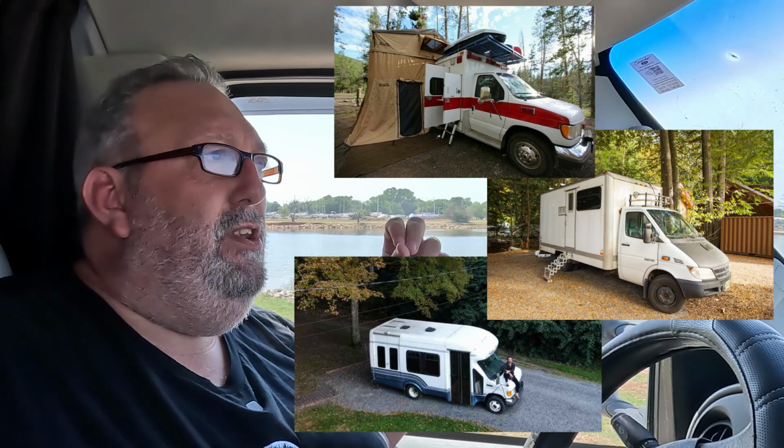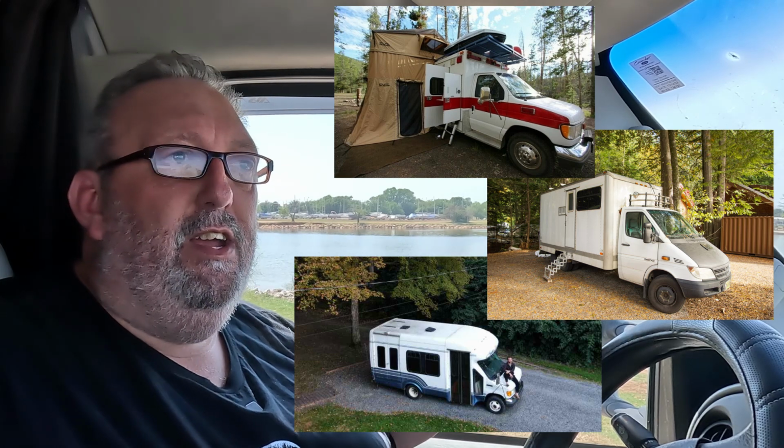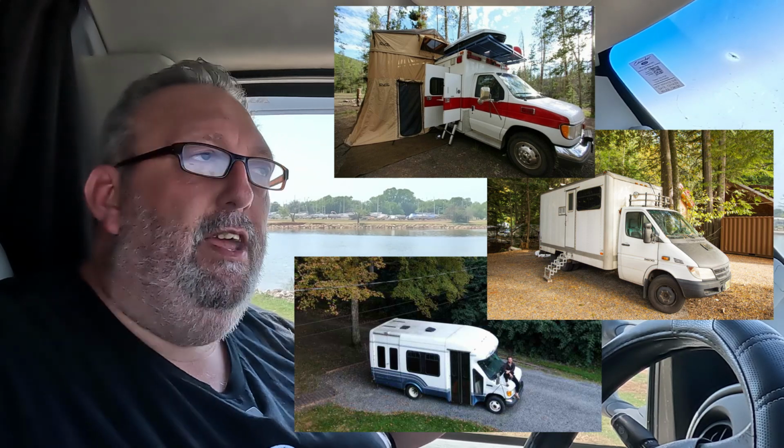The last thing, I'm just going to make this a miscellaneous category, and here's what I'm going to put in there. Box trucks, ambulances, and shuttle buses. These are all different types of vehicles that when you look at them, you think this would be an interesting vehicle to convert into something to travel in, to camp in, and possibly to live in. And if you want to talk about the advantages of these things, number one, they all have a lot of room. A box truck has a lot of room. An ambulance, once it has been gutted, has a lot of room. So do shuttle buses. But the disadvantages of these things are more than a lot of people think of.